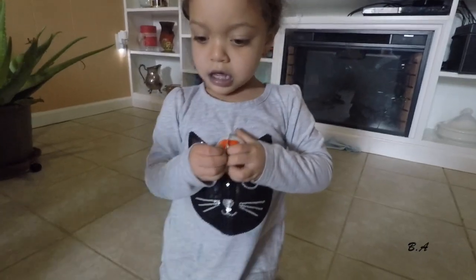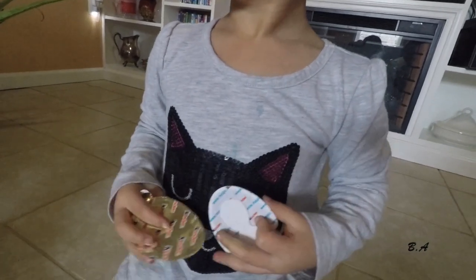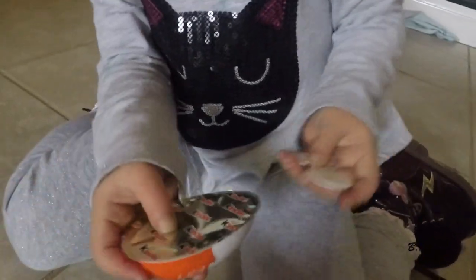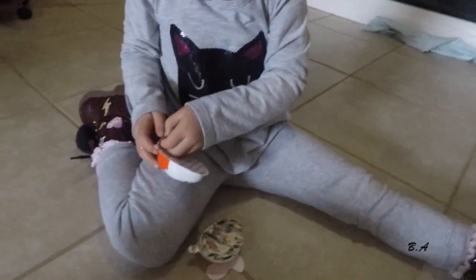All right, so we're gonna open the Kinder Joy. Layla, go ahead and open it. Open the Kinder Joy. One half brings the toy, one half brings the chocolate. So let's see what's inside the chocolate. Let's see the toy first. You don't wanna see the toy? Inside the toy. What is it? Eggs. Let's see what it is.